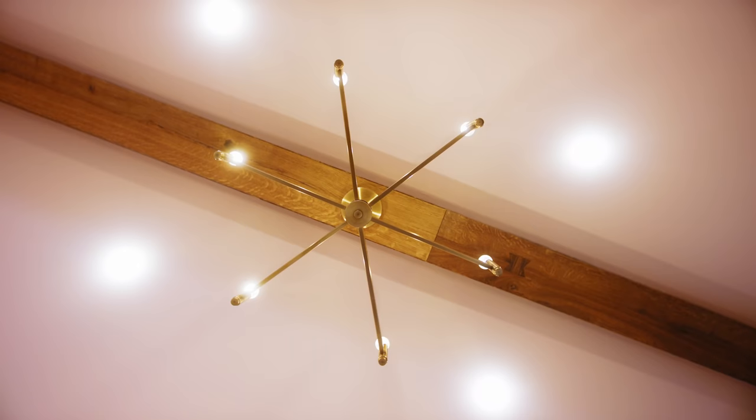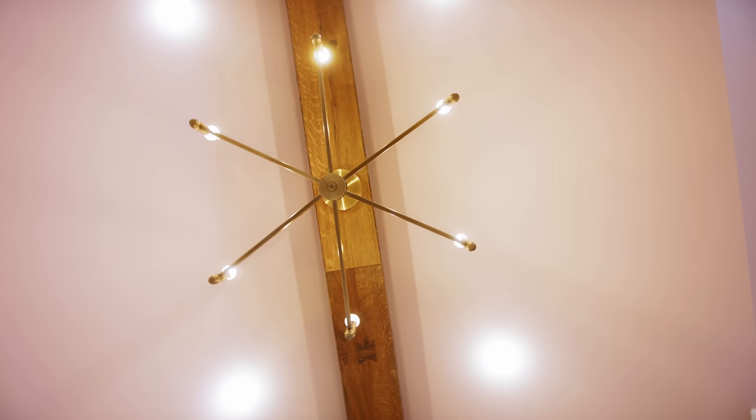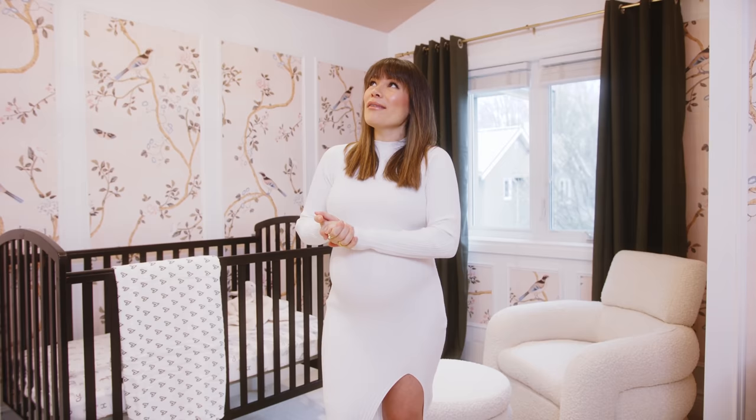The chandelier is suspended off a brand new beam. As you guys know, I really wanted to install this beam from the very beginning of the renovation. I love that it brings in a wood quality, a little bit more of a rustic quality. I think having a beam in this room adds so much more character to the space.